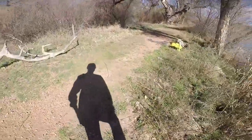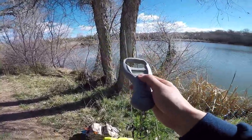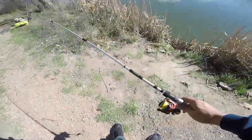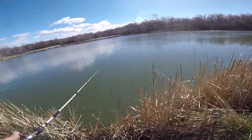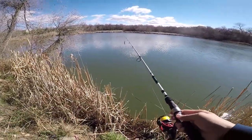Yeah, the scale's all jacked up. It's on kilograms. I'm not that smart and don't know how to work it. Oh well. So back to catching fish. That was awesome, dude. That thing was huge. Maybe I'm a noob, but that's the biggest bluegill I've ever seen by far. That was freaking crazy.